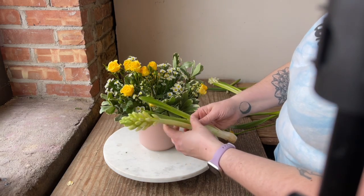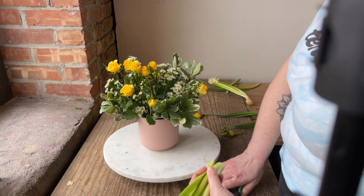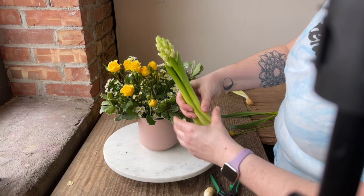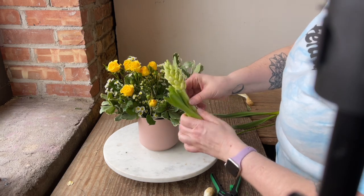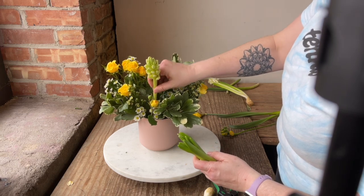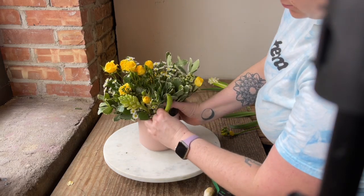Next, we'll get our hyacinth in there. If you're using chicken wire, it can be a little tricky to get that bulky end of the bulb in. So I'm just going to trim mine off, because if you remember, those little chicken wire cells are small. So as you add more and more stems, it can be tricky to get your stems in. You just want to gently find a spot where there is a hole.